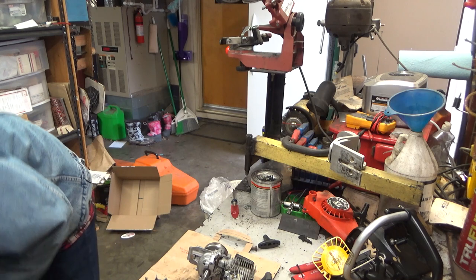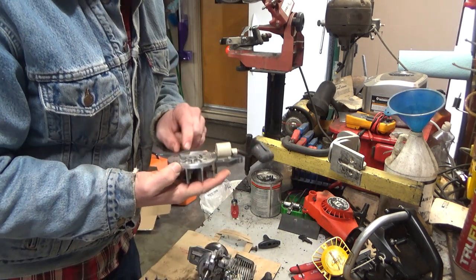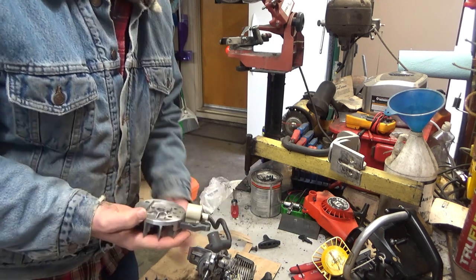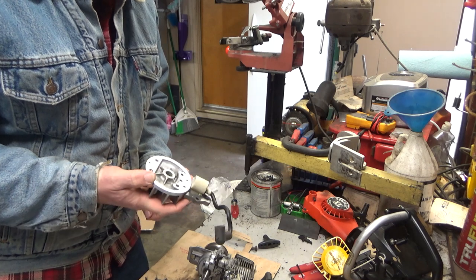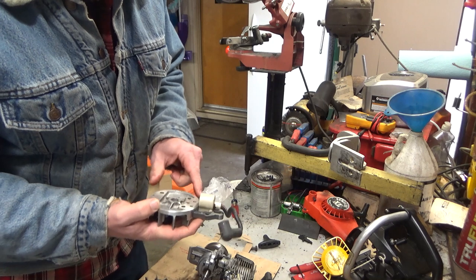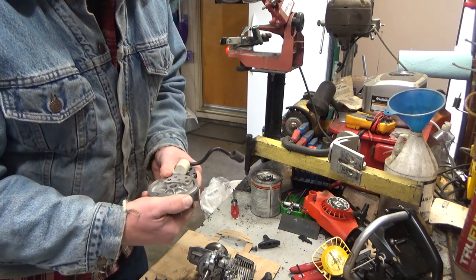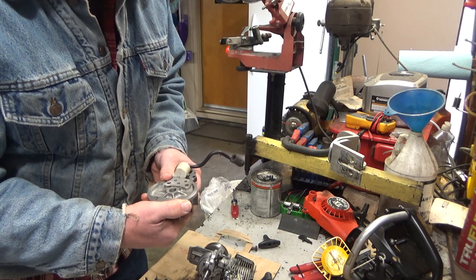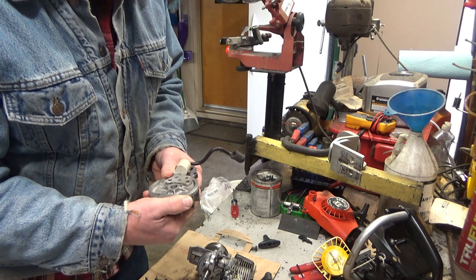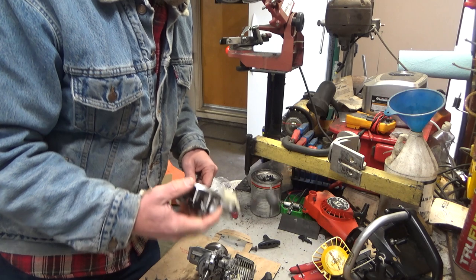One little thought that comes to mind is, could a guy go ahead and mill a new slot in this flywheel to match that coil? Probably. I'm not equipped to do that. I wouldn't even try. Tapered shaft, trying to mill that. I don't know how they did it to begin with. I don't know if it was a special type of channel chisel or what. I'm not a machinist. That's not my gig.